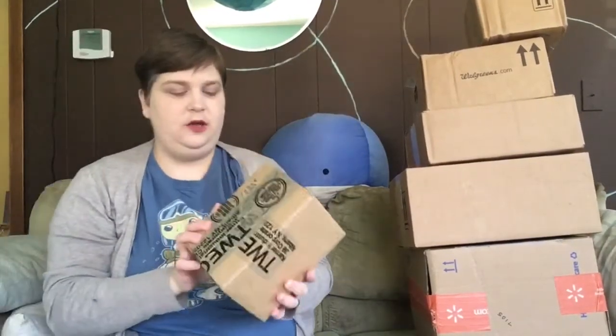So this is, I believe, it's not marked real clearly where it's from, but I believe this is the one from FYE. I had to get it when it restocked. When it originally went up, I think it went up really early on Thursday or Friday and then sold out in like 3 minutes. And then they sort of restocked periodically throughout the weekend, and I was able to grab him. So let's open him up.